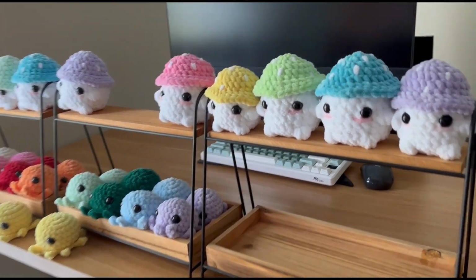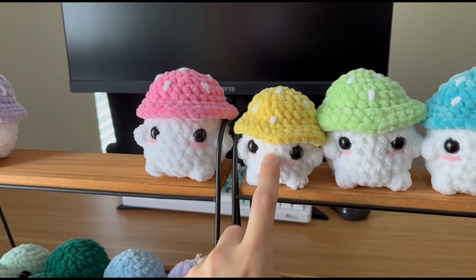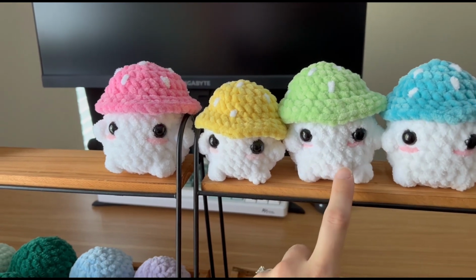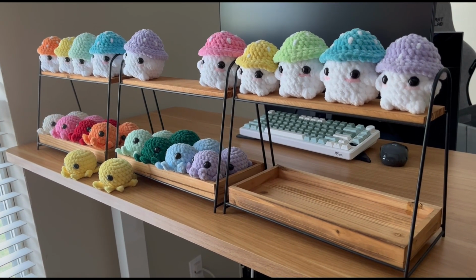By the way, can you guys see how much bigger these 2 Mushy Boys are than the yellow one? So this is how much tension I used to crochet with, and now my plushies turn out this big. So that's kind of funny. But yeah, super happy with how this display is looking so far.